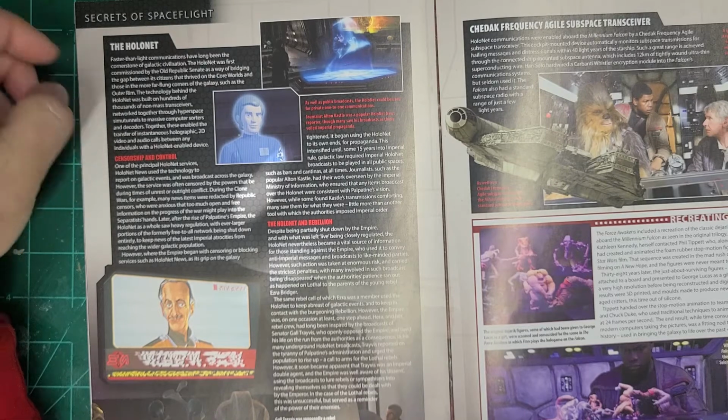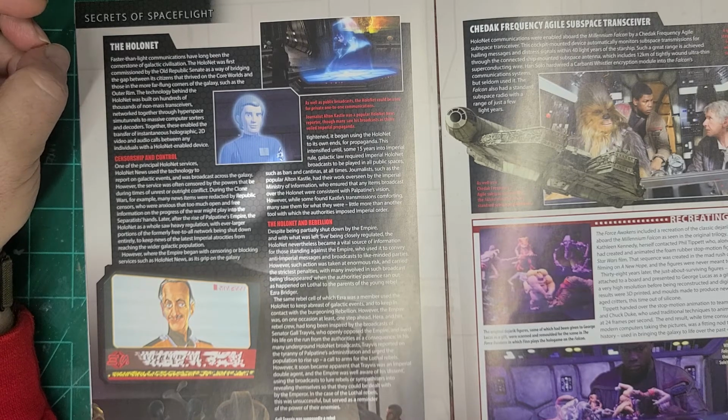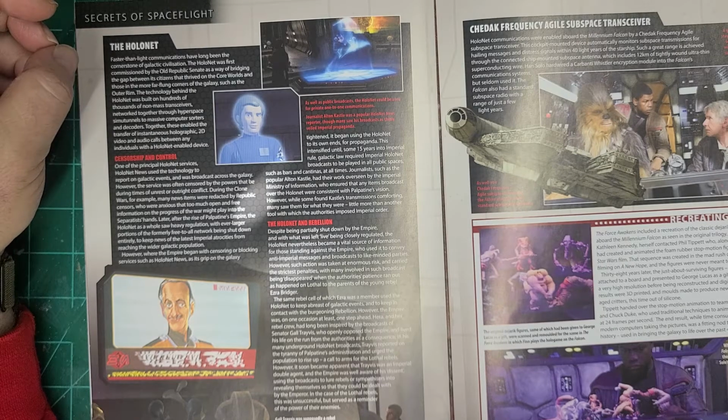Censorship and control. One of the principal HoloNet services, Holonet News, used the technology to report on galactic events and was broadcast across the galaxy. However, the service was often censored by the powers that be during times of unrest or outright conflict. During the Clone Wars, for example, many news items were redacted by Republic censors who were anxious that too much open and free information on the progress of the war might play into the Separatist hands.